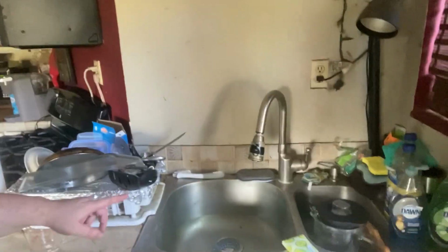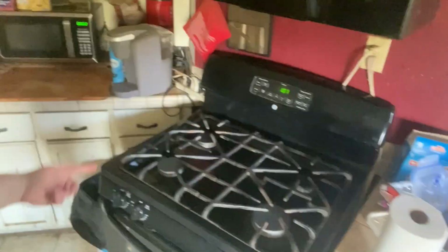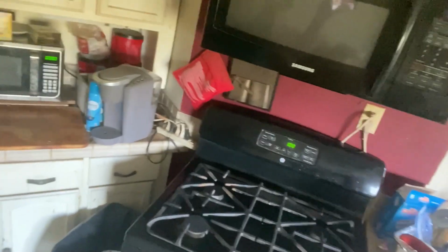Dishes, the sinks are pretty clean compared to what they were. And, yeah, look at the stovetop, man. That looks like brand new, man. Yeah, there's still a lot of stuff to do around here, but we're getting there.